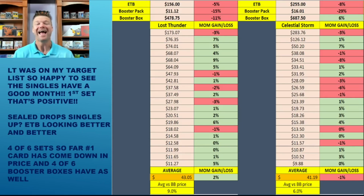Do you think I care? Heck no, that gets me excited because that was my target for this month, so that means this could be a buying opportunity. A Lost Thunder Elite Trainer Box at $150 is absolutely awesome. Then you look at the booster packs down 15%. Then you look at the booster box down 11%, but all of the singles, not all of them, but most of them are up. This is our first one where we see a positive top 20 return of up 2% month over month, which is really cool.